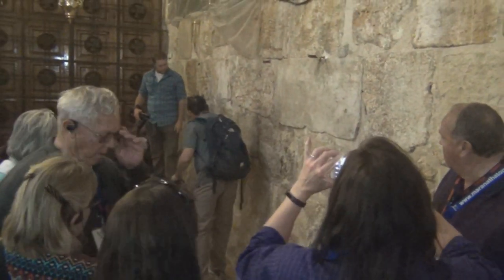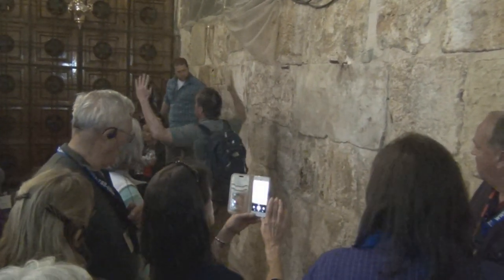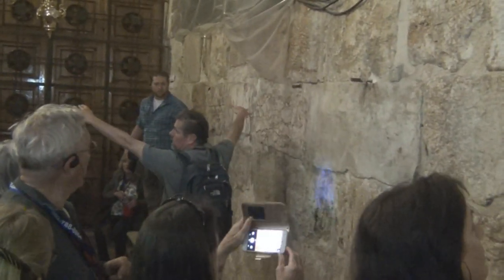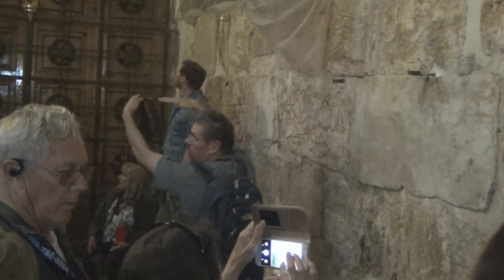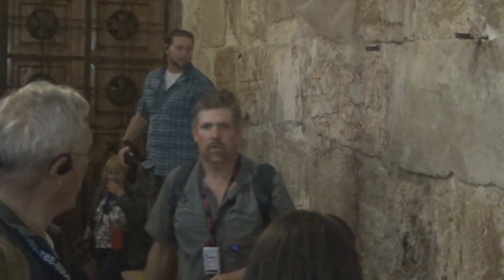You can see here is bedrock. This is part of the structure that Hadrian built, a giant temple mount over here, a big stone platform, so that he could put his temple up on top of the crucifixion place and the tomb of Jesus here. Now here's something very important, okay?